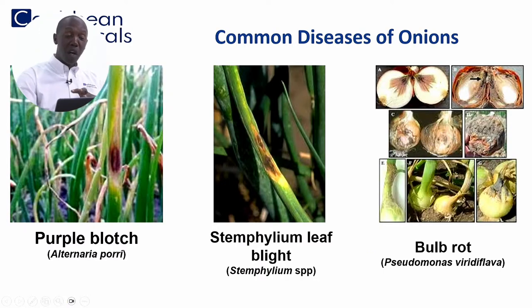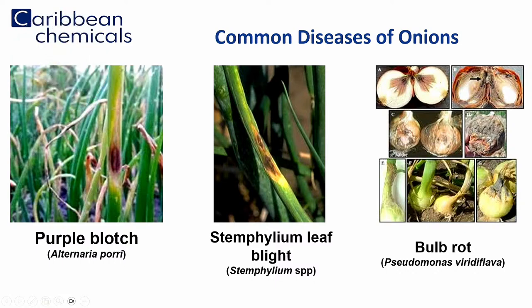So the other issue that might show up in terms of common diseases. All right, so generally going into the period of January into March, you'll generally see your purple blotch becoming more prevalent. Also your Stemphylium leaf blight. And your bulb rot is basically common throughout the season. So whether it's your fall or your spring season, you have to watch out for your bulb rot.